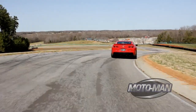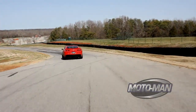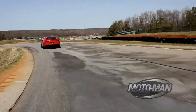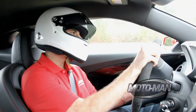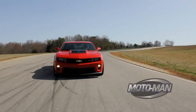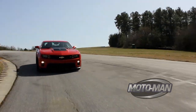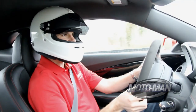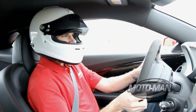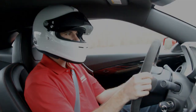Gonna look for my apex, keeping my eyes up, down the hill. Working some power here. Pick up the brakes here. This was slippery on the outlap, so I'm gonna be careful. Yeah, still not feeling the love here. And then that's a lap.